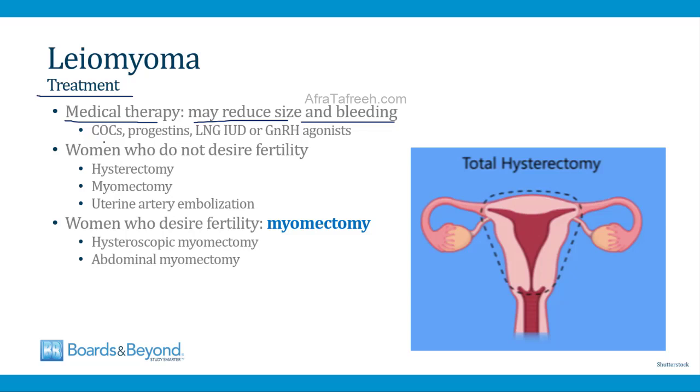So for women who desire contraception in addition to treatment for their fibroids, combined oral contraceptives are a popular option. They contain progestins and they can cause the fibroids to shrink. You can also use progestin-only contraceptives or the LNG IUD, which contains a progestin. And then in some cases GnRH agonists are used. These drugs decrease LH and FSH release from the pituitary, and that will decrease ovarian stimulation and lower estrogen levels, which can help to shrink the fibroids.